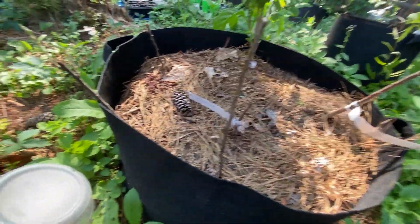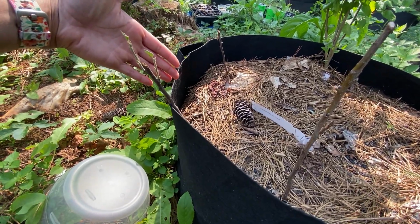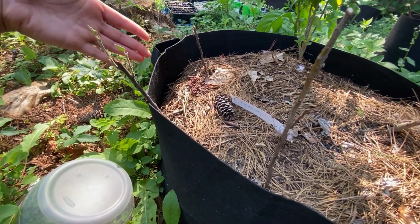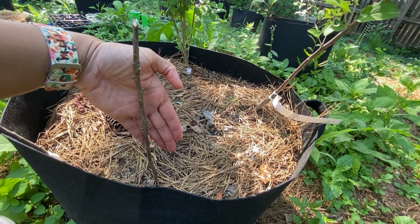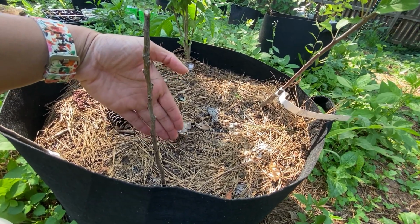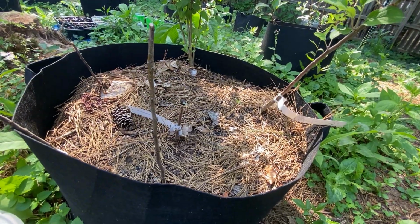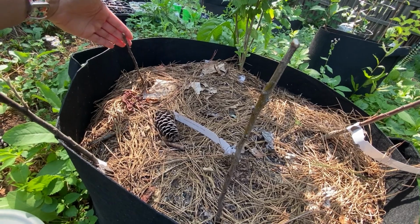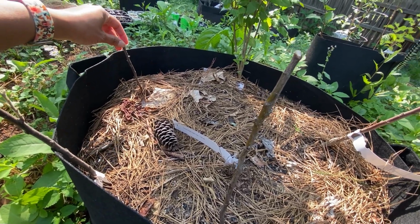So, this baby came back, or is trying. It's trying. So that's okay. Nothing's happening with this one, but this is a cutting, so it may be trying to establish some roots first. This tree I think died, so I don't know if it's gonna come back.